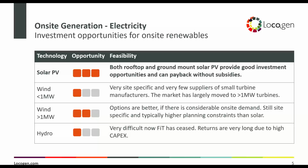So with all of these systems, we're initially looking at things that can be wired in behind the meter, so directly into the electricity consumption of your buildings to offset the demand at the point of use, because that's where it adds the most value.